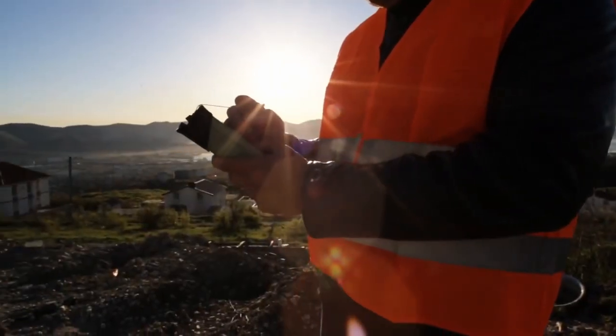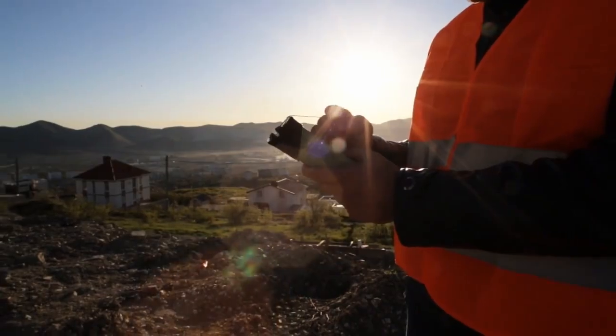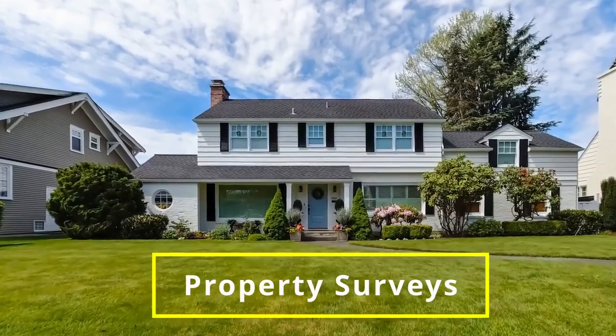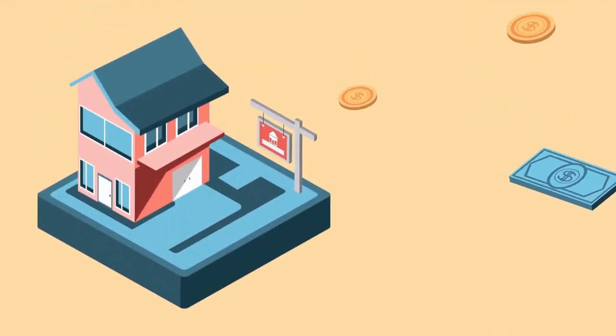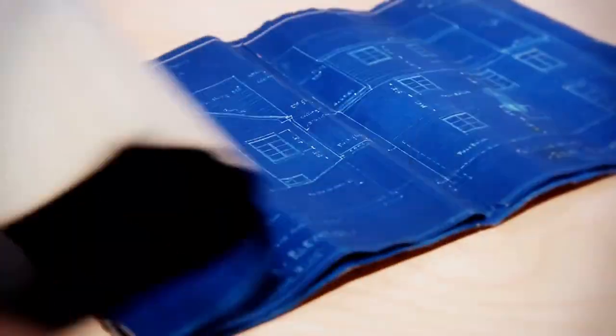Land surveying plays a vital role in many aspects of our daily lives. Let's take a look at some of the most common applications. Property surveys. When buying or selling property, it's crucial to know the exact boundaries and dimensions. Surveyors help ensure accurate property descriptions, preventing potential disputes and legal issues.